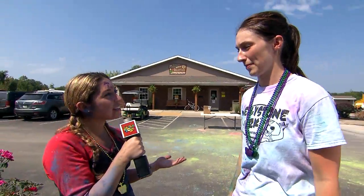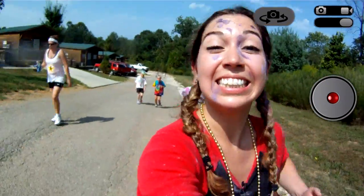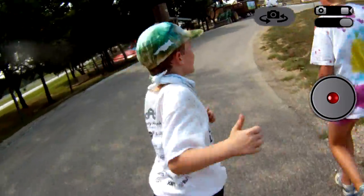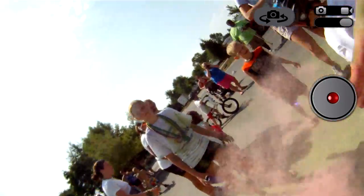Where did you come up with the idea to do a color run? Well, last October I ran in a Bloomington race for Jill Bierman. It was the color run in Bloomington. And I decided it would be a lot of fun for our campers to be able to come and participate and do that with us and Yogi Bear here at the park. And we had two color stations, one with green and one with purple.